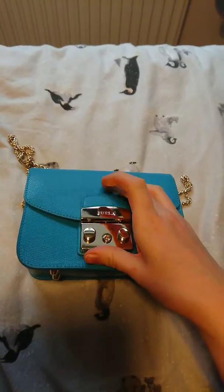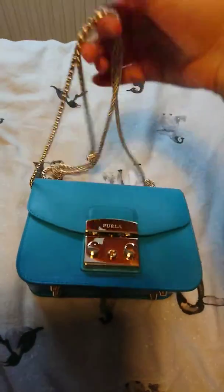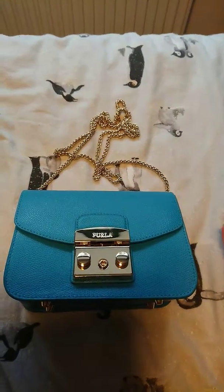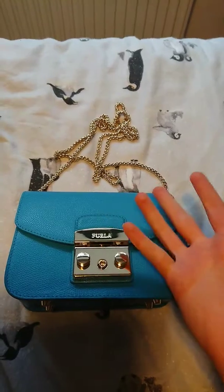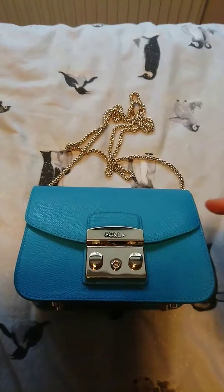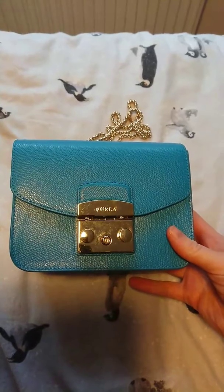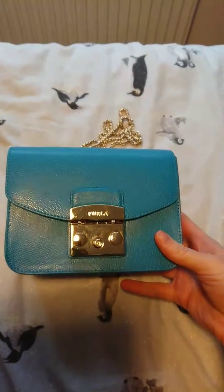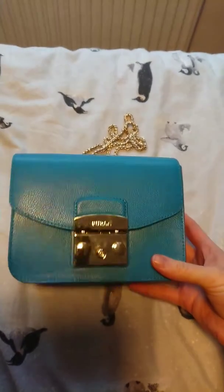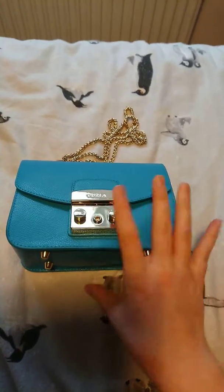So this particular bag has a mixture of reviews across the internet. Some people find the chain quite annoying and that it digs into their shoulder. Some people don't think it's long enough. Some people don't think it's a very big bag. Some people worry they can't fit their phones in it. I wanted to share with you my opinions of this particular bag. I did a video for this a month after I purchased it back in July last year, and I shared with you how much I loved the bag and what I loved about it. And well, I wanted to share with you my 6-month thoughts on it and how it's worn in those 6 months. And well, let's crack on.